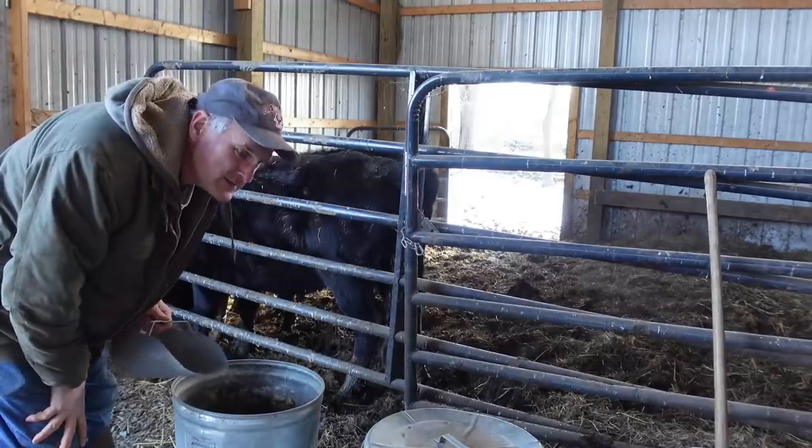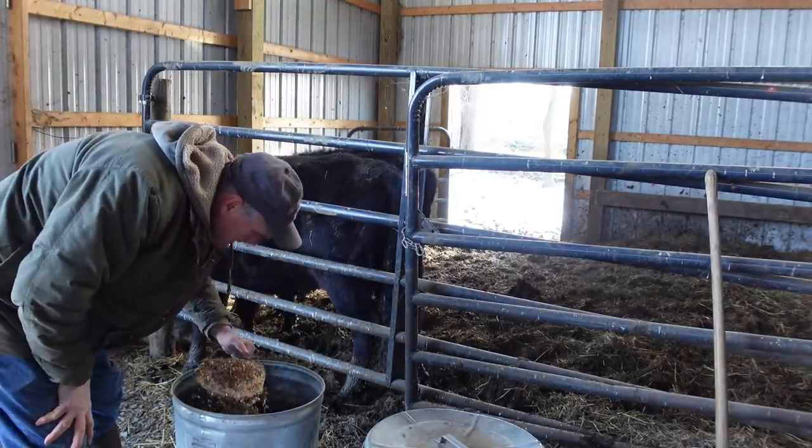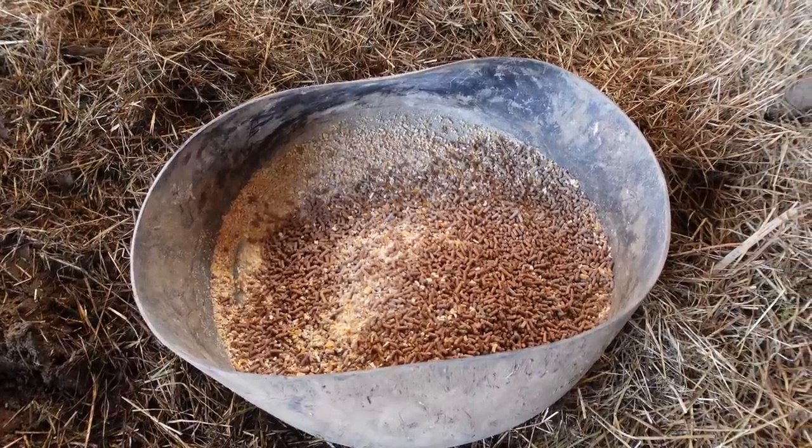Let's see, 6, 12, 18. They haven't figured out that I put in a second tray for them, so they only have to eat 2 to a tray. So I guess I'll have this as an afternoon snack.